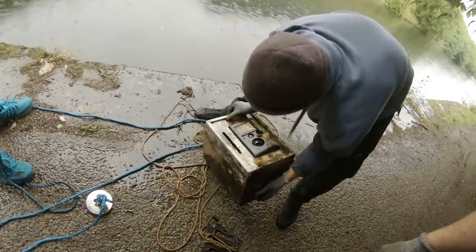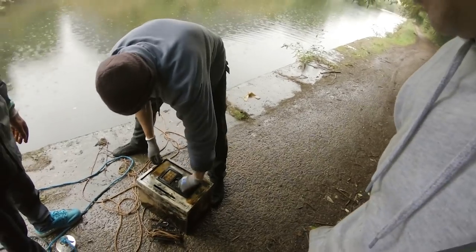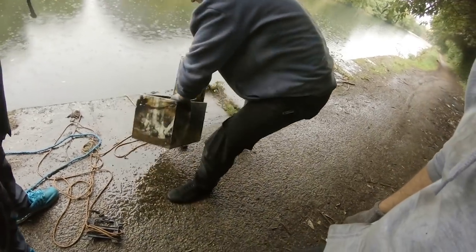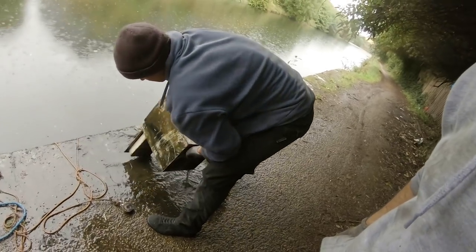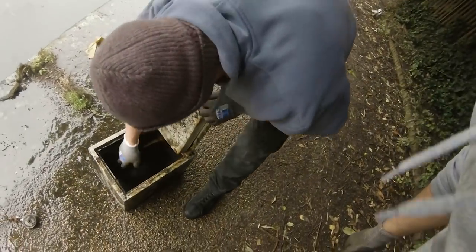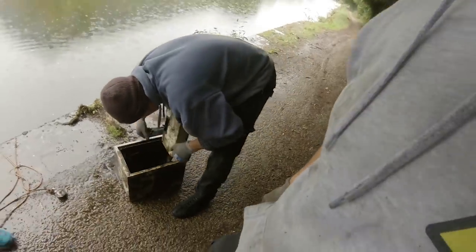Oh, it's empties. Oh, that's a shame. It's been bust. Have to get your crowbar on it, yeah. Matt. Oh. Empties. Never mind. Watch your fingers. Oh, batteries, that's it. 5p. Yay! Yay, full of money! Safe full of cash.